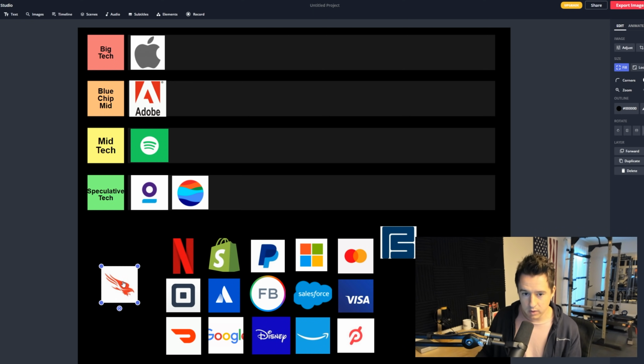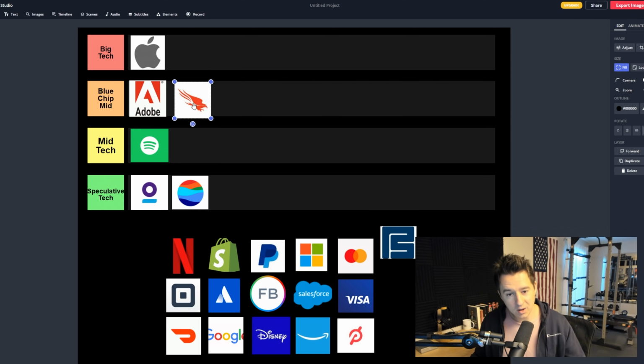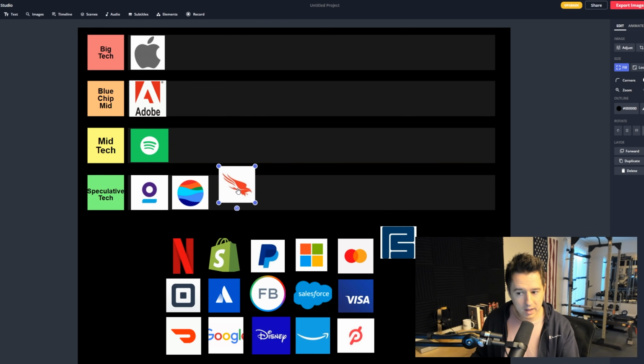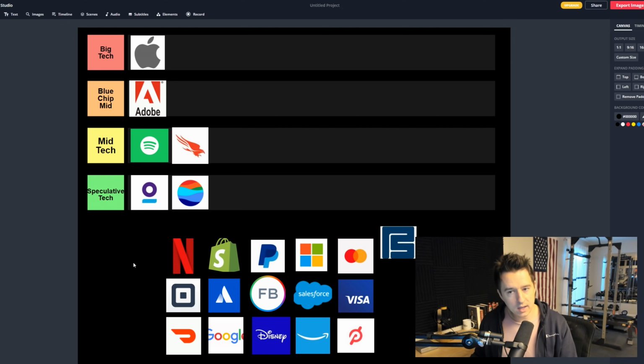The company's growing rapidly. It is a SaaS subscription model company. It's kind of one of these newer companies that does everything cloud-based, and they're all about having that residual subscription income. Now, this company I would not define as blue chip. It's just not there. But I also wouldn't define it as speculative. It's a little bit more secure than that. So I'd put it right here in this mid-tech category. So that's where I'm putting CrowdStrike.